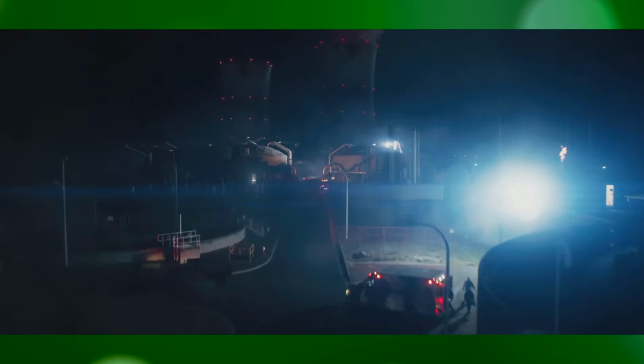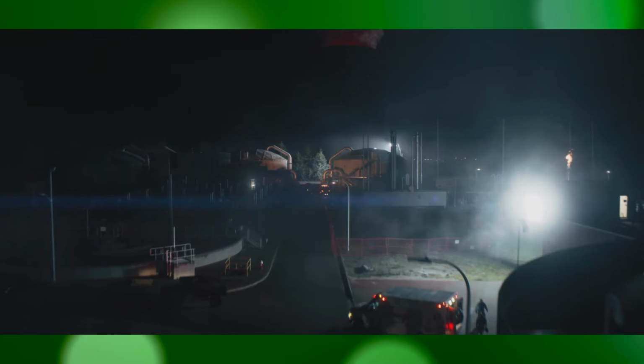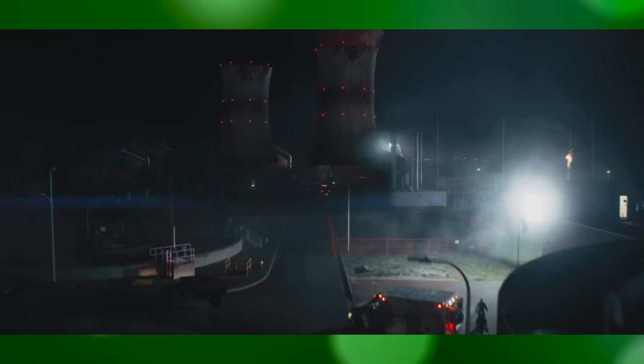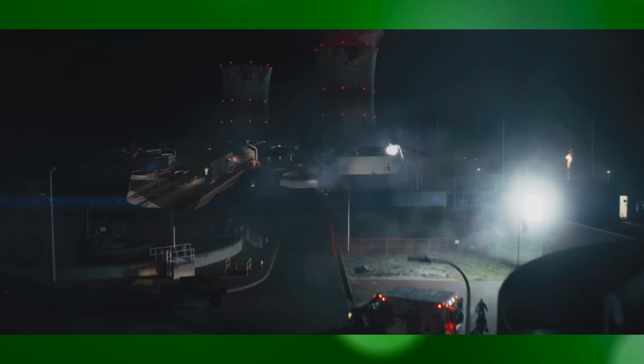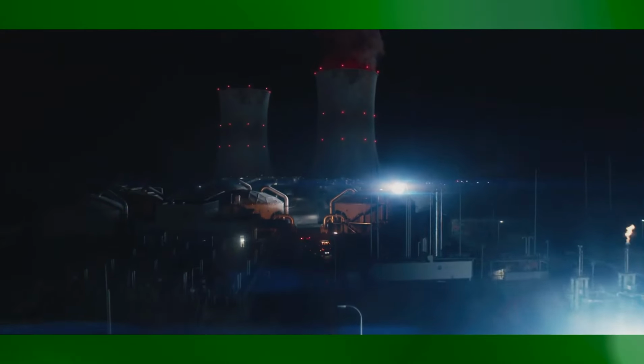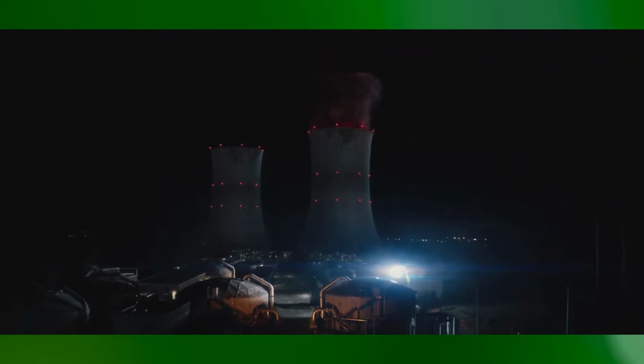Digital set extensions and environmental effects make Smallville and Metropolis feel even bigger. From the wide open farms to the busy city streets, the VFX makes sure these places feel real while still having that larger-than-life feel that matches Superman's presence.